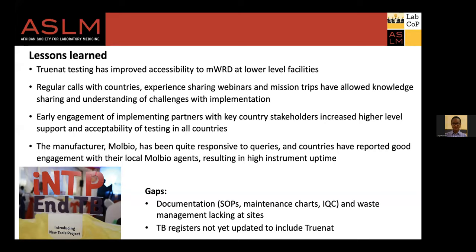There are still some gaps that we hope the IDDS super user program can close, particularly around documentation, especially SOPs, maintenance charts, and internal quality control, as well as waste management, which is still lacking at most sites. The TB registers have also not yet been updated to include Truenat, which sometimes results in errors in the recording of the results. So we hope these are some of the gaps that will be closed, and we look forward to hearing from the country teams as well on this.